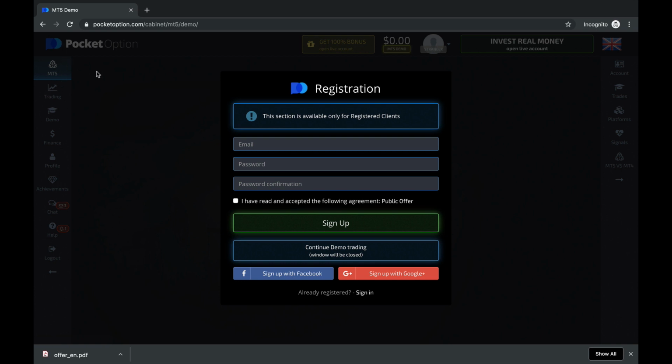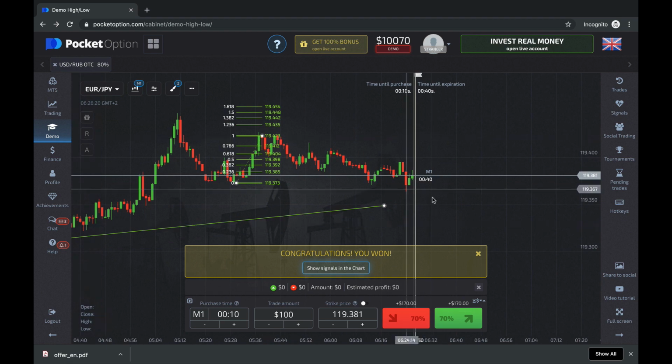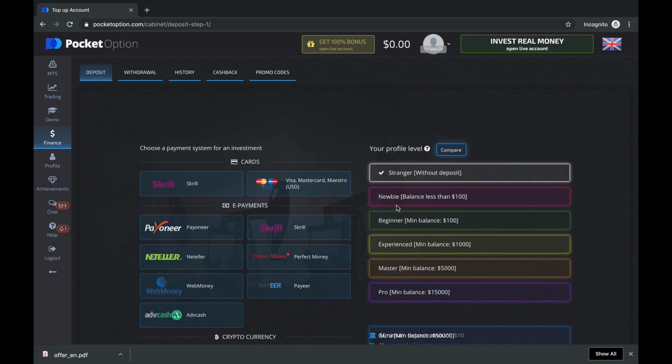Can I get back to that? Can I get back to that? Okay, let's get back to this right now. So finance, I believe this is deposit, withdrawal. Let's have a look at what kind of methods they have. Would that be good? Yeah, that makes sense, right? Because we've pretty much covered the interface already. So right now, it calls me a stranger without deposit.